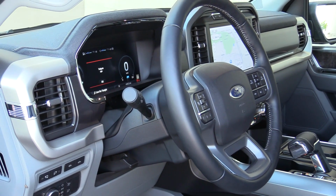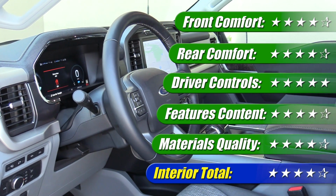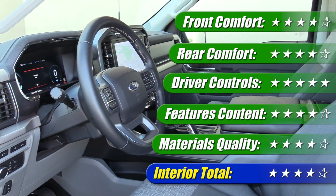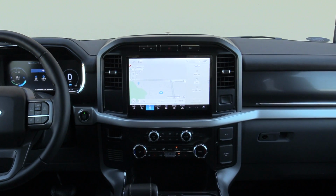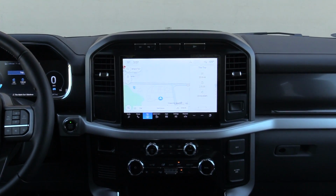So this interior, for the most part, I'm very impressed with. I like the fact that it feels just like every other F-150, and because of that, it gets the same score as every other F-150, 4 out of 5 stars. The infotainment system here is essentially the top-end version of what you're going to find in the gasoline F-150s.